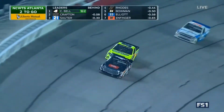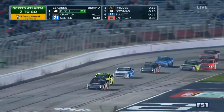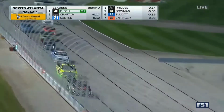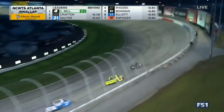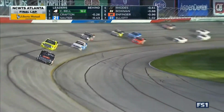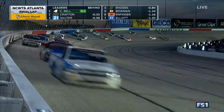Can Bell get in front of Crafton? He does. Oh, what a break draft. Hit your entry to 1. Lap remaining. The white flag is out. Christopher Bell trying to hold off Matt Crafton. Johnny Sauter lurking in 3rd, and Ben Rhodes in 4th. Alex Bowman in 5th.